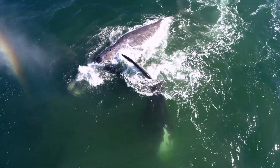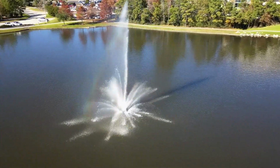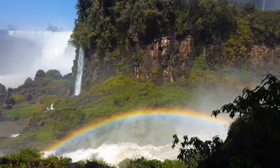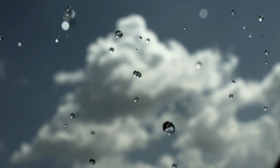They can appear in the most unlikely places, in a captivating assortment of shapes and colors. But make no mistake about it, anytime you catch a glimpse of a rainbow, you're witnessing a scientific marvel in action. And it all begins in the very drops of liquid where they're born.